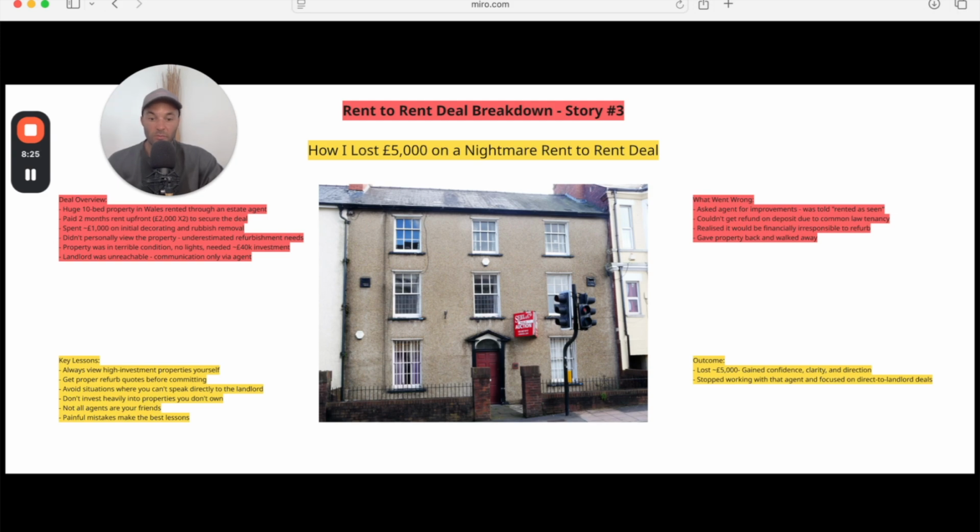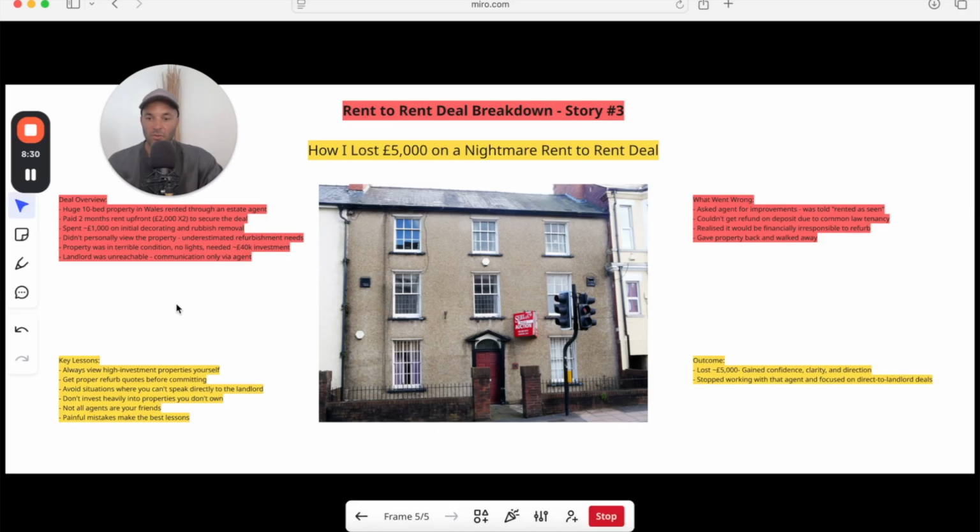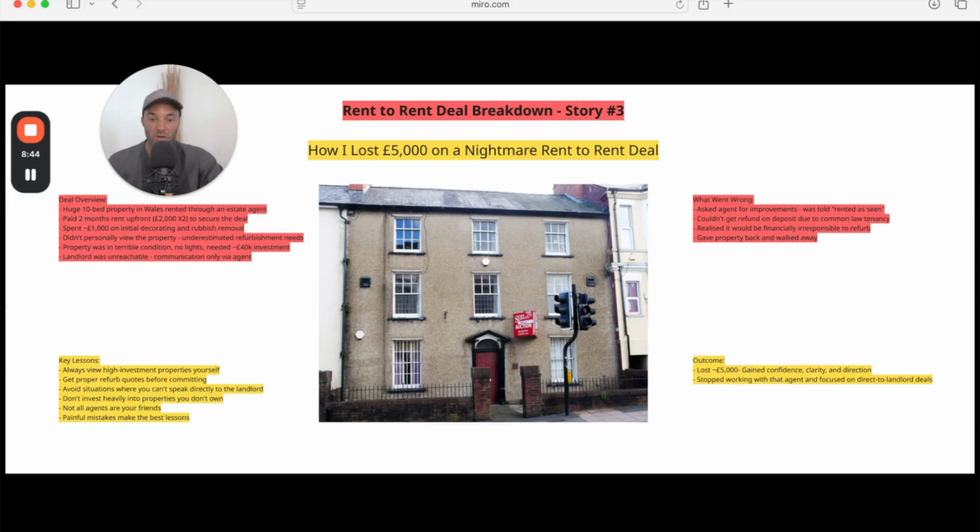As I was walking around the property inspecting it, I realised it was in terrible condition. There were no lights, and it needed around £30,000 to £40,000 invested into it to really bring it up to standard, which I wasn't willing to commit to, and neither was the landlord.